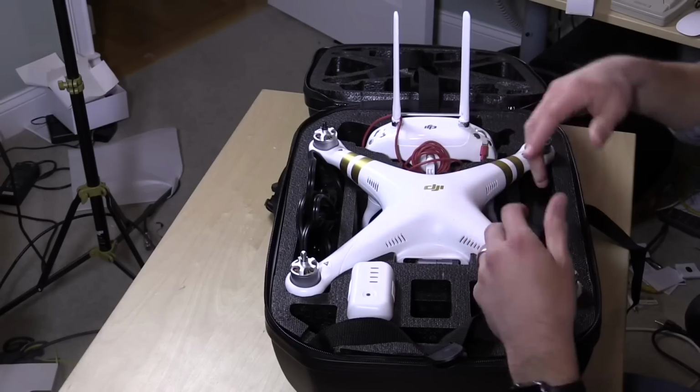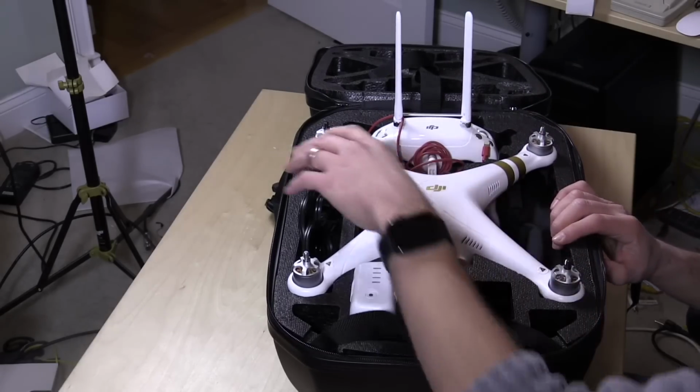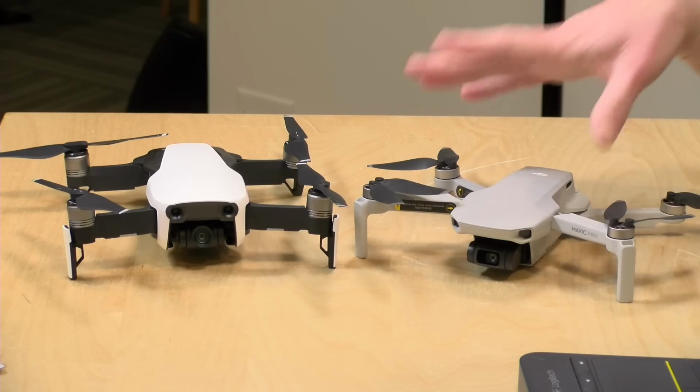Prior to these two, I had a Phantom, which is much, much larger. It was like a backpack versus a little carry-on bag here. So I am quite pleased with the portability.